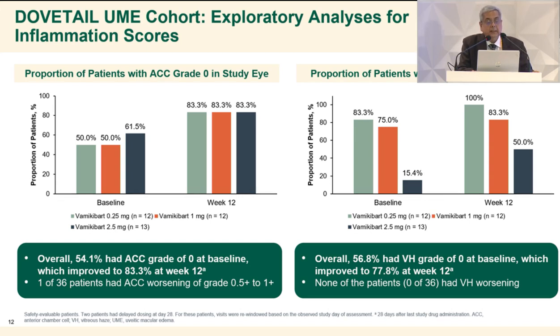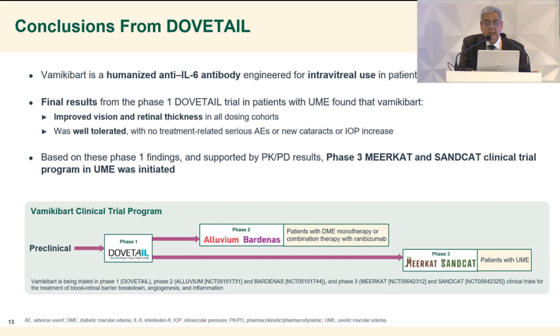The exploratory analysis of inflammation score found grade 0 anterior chamber inflammation in the majority of cases in all 3 dose groups. The proportion of patients with vitreous grade 0 was seen at 0.25, 1, and 2.5 milligram. So in conclusion, vamikibart is a humanized interleukin-6 antibody engineered for intravitreal use in patients with retinal diseases. Final results from the phase 1 Dovetail study in patients with uveitic macular edema found that vamikibart improved vision and retinal thickness on OCT in all dosing cohorts. It was well tolerated with no treatment-related serious adverse effects, new cataracts, or IOP increase.